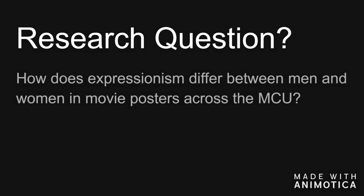While we're on the subject of movie posters, if you're wondering where I got these movie posters, I typed in the Google search engine, all MCU movie posters. And I got one website with a big long list. They actually were ranking them, and for some reason the third Captain America movie was at the top. Okay, regardless, that's how I found them.